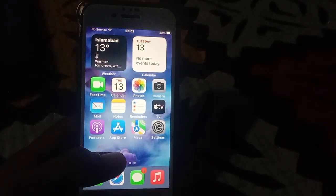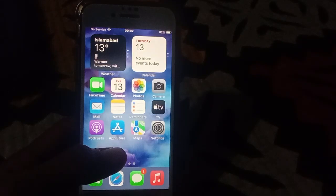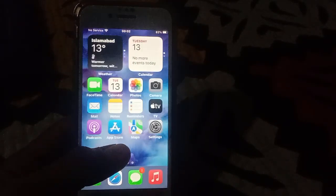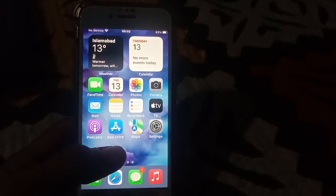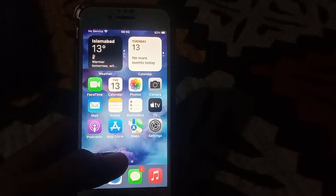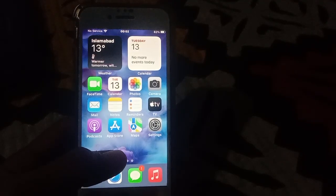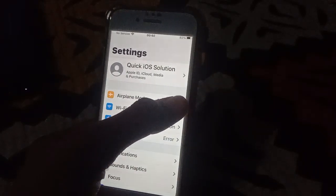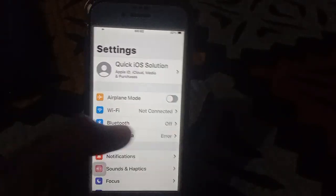First of all, fix this issue. Make sure you are not in airplane mode. First things first, make sure your iPhone's airplane mode is turned on or off. If it is turned on, it is obvious that you will not see any service on your iPhone. So turn it off and turn it on again. While you are facing this issue, turn it on and off from here.